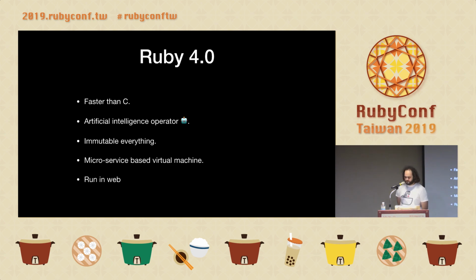Finally, Web 3.0 is almost upon us. It's time to run Ruby in the web browser. Is this kind of a joke? Or maybe not.